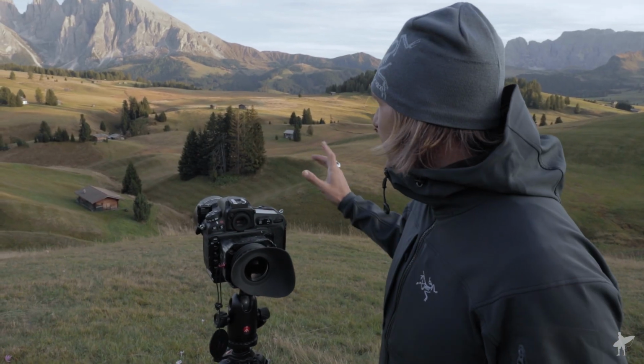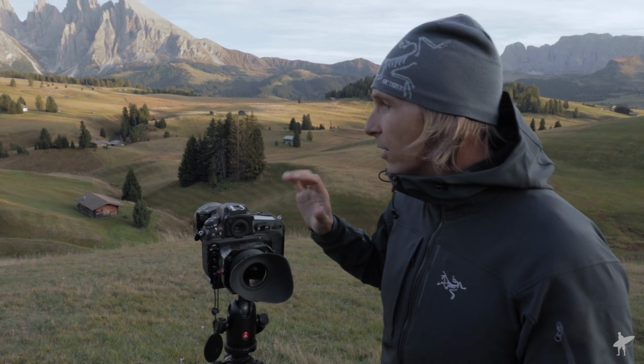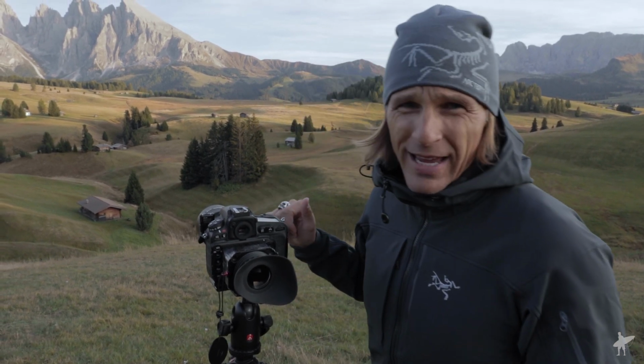Wireless remote. Just a little tip. No big thing. And the way the light is developing here, I actually think this might make a really cool panoramic crop. So I have widened out a little bit. I'm shooting at about 28 millimeters.